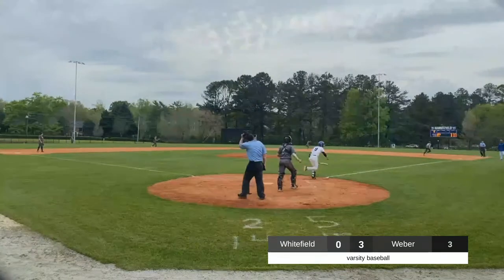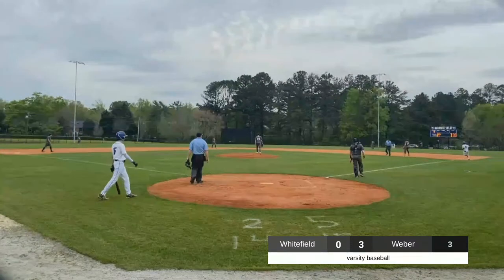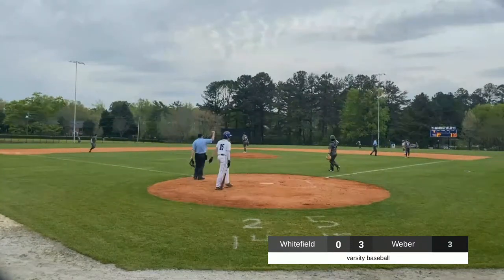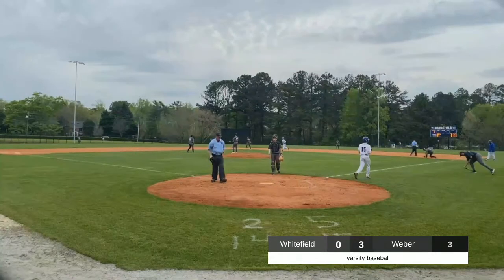That one popped up. In play, right fielder John Durden says he's got it. He does. One down, his hat flies off. He's got too much hair on that head.